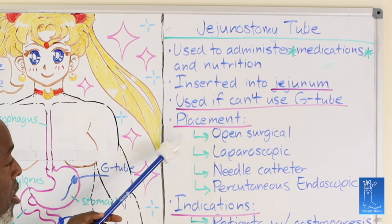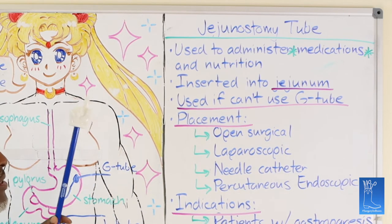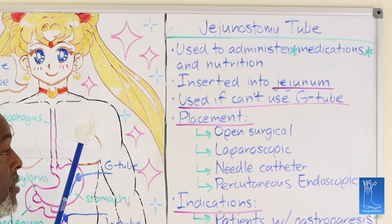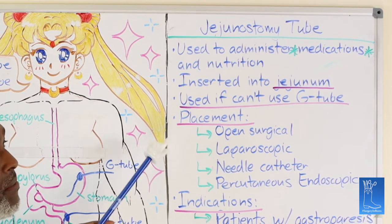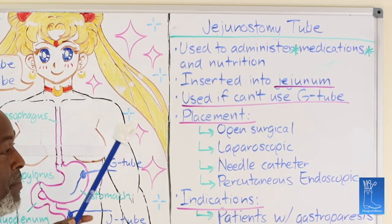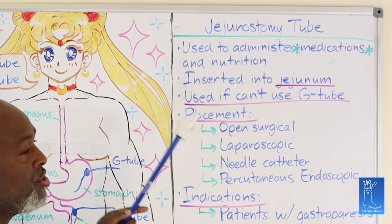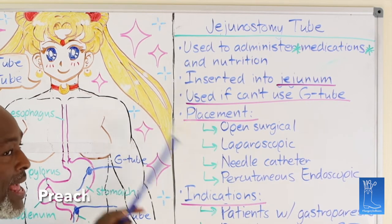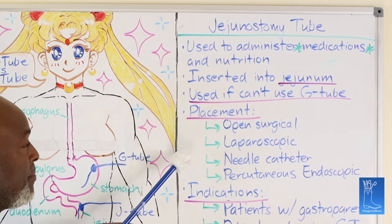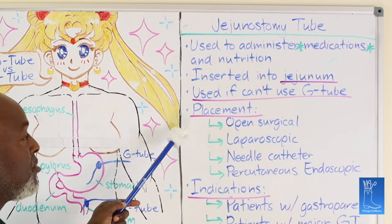Talked about G-tubes. Open surgical is probably the most common because you gotta find the small bowel, you gotta fit the tube in it, and it's not an easy task. If you can find somebody to do a laparoscopic J-tube, that is the way you tell the big boys from the little boys, or the big girls from the little girls. A surgeon that can put in a laparoscopic J-tube is a well-trained laparoscopic surgeon, because it is tricky. Most people tell you that it doesn't even exist. It does, it's real skill.